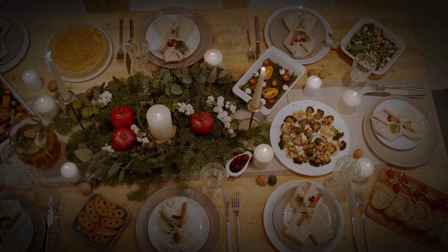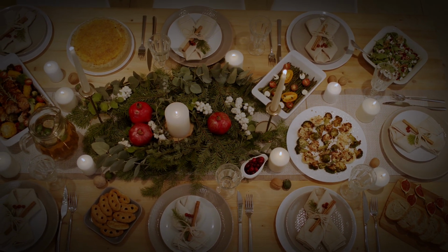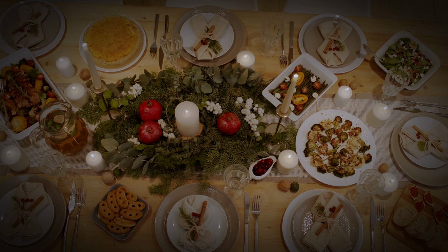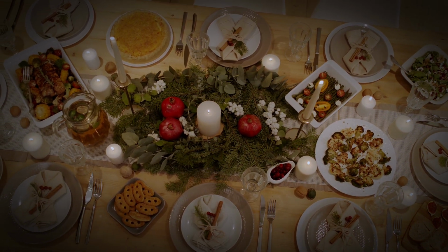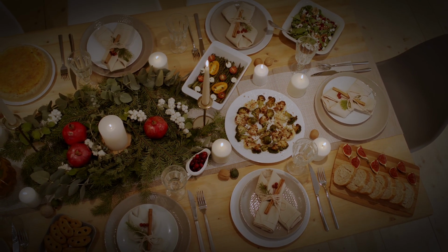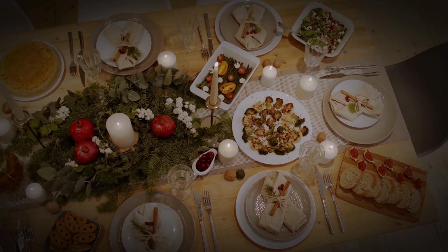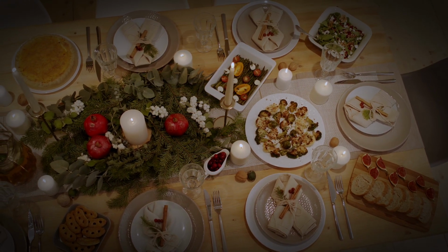Our second recipe is a hearty and comforting dish that's perfect for lunch or dinner. Classic spaghetti bolognese. This Italian-inspired meal combines a rich, meaty sauce with tender pasta, making it a favorite for both family dinners and special occasions. Let's dive into the recipe.